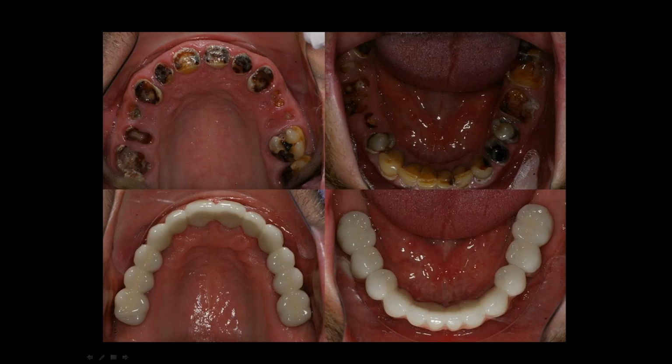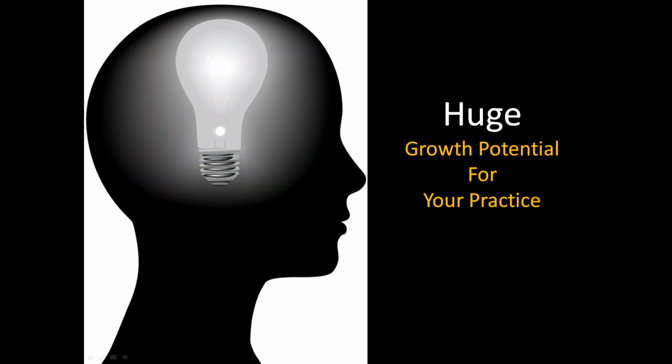And here we can see the occlusal aspect of how we were able to restore this patient's dentition to normal health and function as well as aesthetics by extracting these teeth atraumatically, utilizing the physics forceps, grafting the areas, and then in a second surgery coming back with guided surgery and placing 8 over 8 implants. Well, what does this mean to us as dental providers? It means that there is a huge potential for your practice to grow.